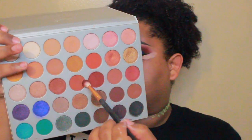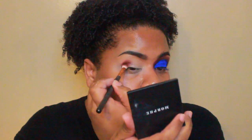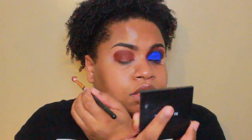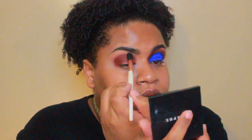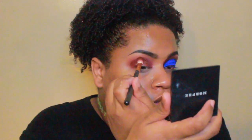First, I'm going to take that shade called Jax in the Jaclyn Hill palette on a Morphe blending brush, and I'm just going to be stamping it on the outer V and working that around my whole eyelid. Now, I do want to add that this color did leave a pink stain on my eye. I woke up the next day and I had a pink stain on my lid. But I'm taking a clean blending brush and I'm going to be blending out the edges of that eyeshadow. Dipping back into that Jax shade, I'm going to be stamping that on just to bring some of the pigment back.